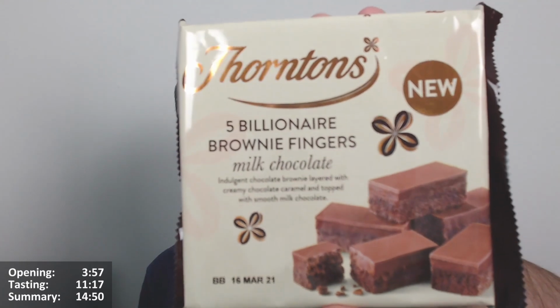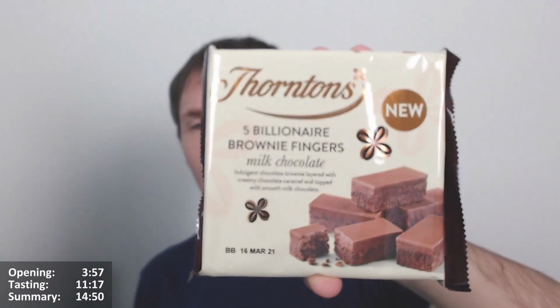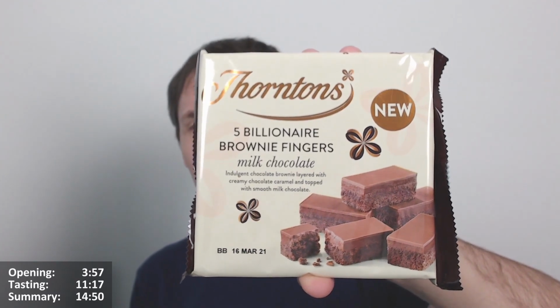This is on the Thornton's 5 Billionaire Brownie Fingers. They're new, look at that, new. Yes, I think they might only be exclusive to Tesco, I'm not sure. There's a few things I've seen in Asda and perhaps other places, but I've not seen these ones in Asda, so only in Tesco.